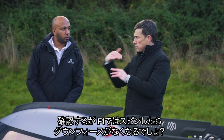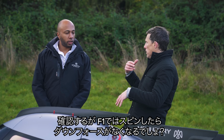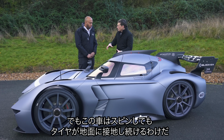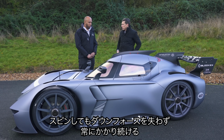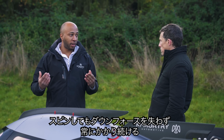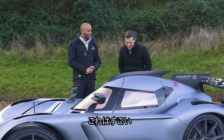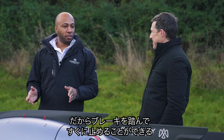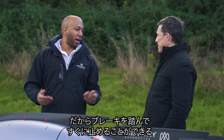Now let's move back to the fan, because one of the things about a Formula 1 car, say if you start to spin or something, you lose all your downforce, don't you? Yes. Whereas with this, if you start to spin, like you're going sideways, you've still got your fan sucking into the ground, you still have pushing the tyres into the ground. Absolutely. You do not lose any downforce in a yaw or in a spin, or even if you're going backwards, you still have all your downforce. Going backwards with all your downforce. Which means you can just stamp on the brakes and the car will slow down better than any race car will going backwards. Wow.